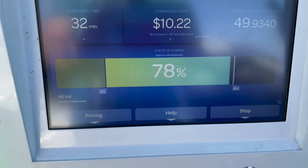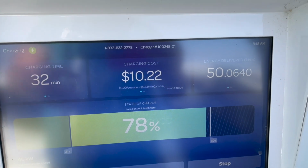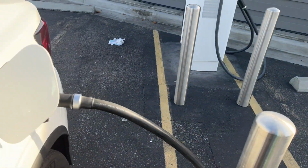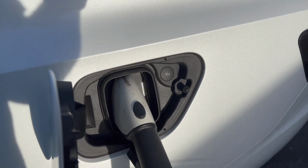We are up to 78%. Great charging session. In 32 minutes, we gained 50 kilowatt hours of energy. So that's plenty to make it down the road to Jacksonville, Florida. So we're going to unplug and hit the road.